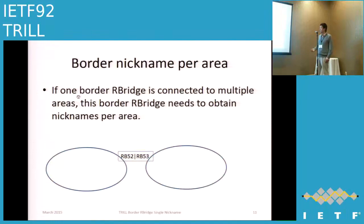This slide describes a corner case. If one border RBridge is connected to multiple areas, this border RBridge should obtain multiple nicknames, with one border RBridge nickname per area. Next slide.